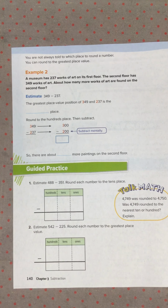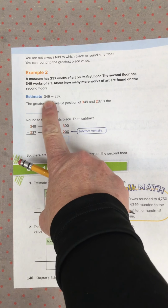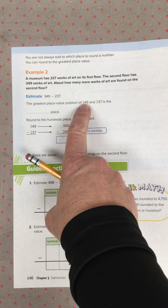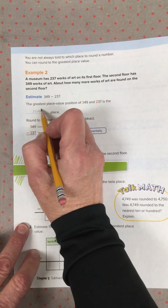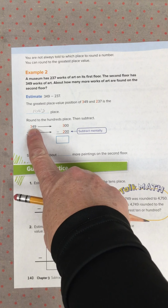The museum has 237 works of art on the first floor. The second floor has 349 works of art. About how many more works of art are found on the second floor? So we're going to take that second floor number minus the first floor. And so greatest value is in the hundreds. So we want to say that it's in the hundreds place. Okay. And what are we doing there then? We're rounding to the nearest hundred.